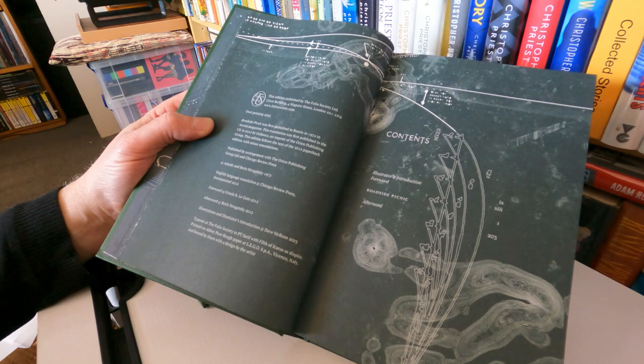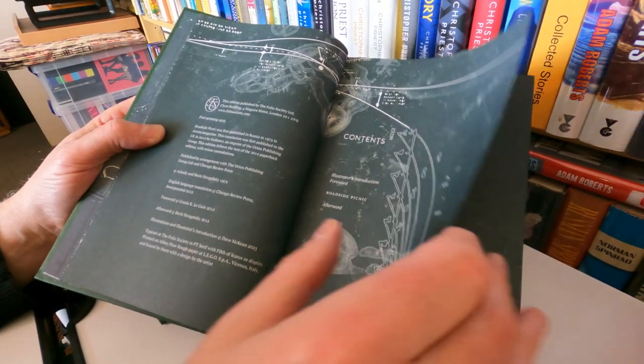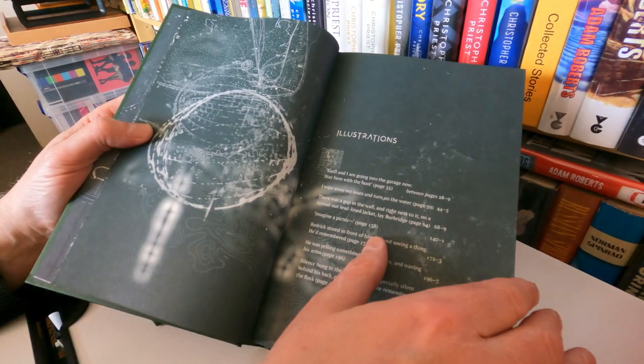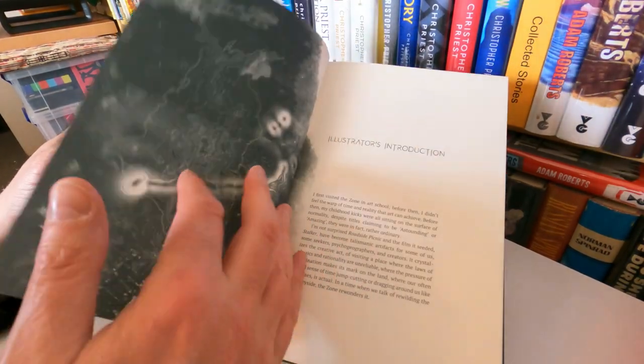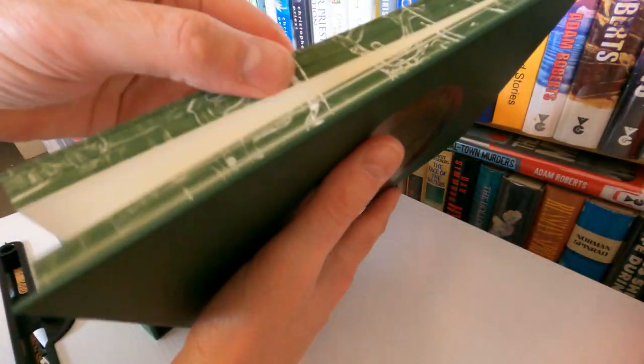I'm going to have to look at that again. I can't see how they'd have censored it. It's possibly just textual errors. Copy editing, proofing, what have you. Yeah, really nice. And there's an introduction by Dave McKean. Brilliant. Super. Let's have a look.